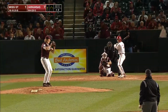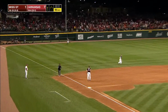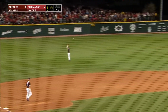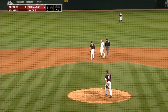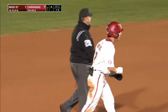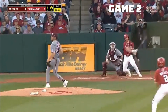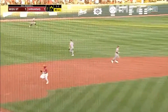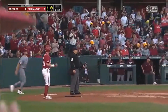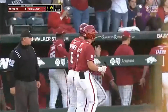Mississippi State's going to have some work to do. Arkansas continues to do work at the plate. That's the 8th hit of the night, and that'll be an extra base hit. A leadoff double for Caden Wallace. This knocked through the left side. 2 in to score. Clutch 2-out base knock for Caden Wallace.